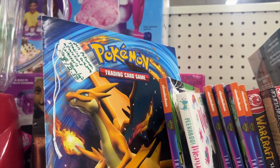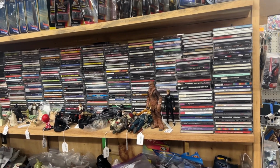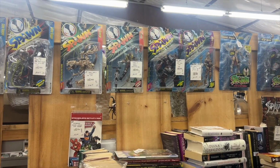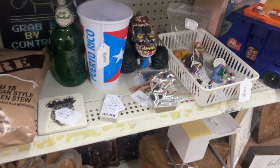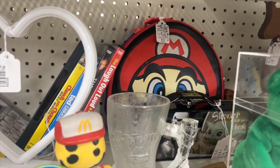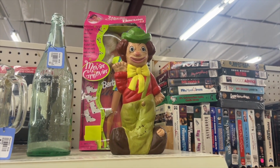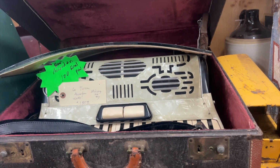It's always fun to see Pokemon XY out in the wild. I don't know for that price if I would buy it, but pretty cool. And this person always has the most amount of Star Wars action figures. Look at this. How cool would it be to drive a car with this face on it? I guess you could say my thrift therapy is all going accordion to plan.